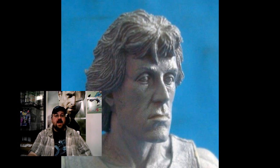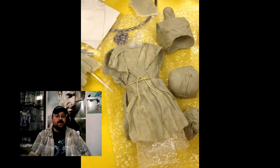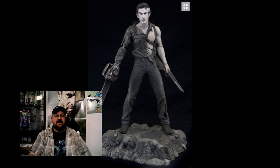All right, next up, NECA has a whole bunch of reveals this week, but first up, we're going to talk about the Rambo 7-inch figure. This is a work in progress, but they released these little teaser photos of the sculpts. I know there are some big fans out there of Rambo. Russell K. of Crazy Kings of Toys, I know you're a big fan of all the Rambo flicks, so this is probably something up your alley. You can see it here, 7-inch figure. That'll be coming soon.